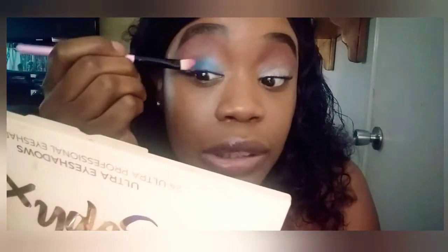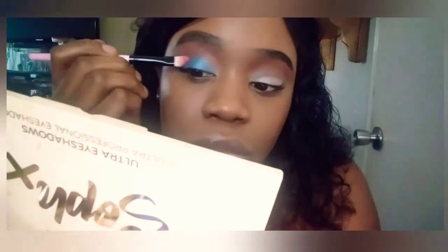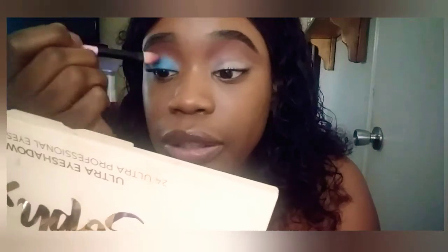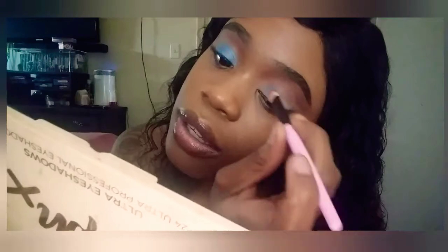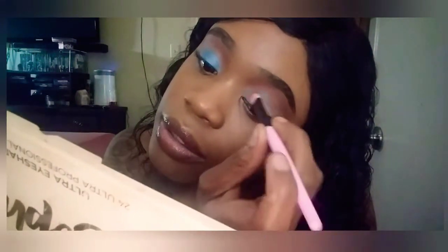I really love this palette. I got it from Walmart. It was on sale for like $5 in the clearance. I always check the clearance in Walmart. That's where I get most of my makeup, off the clearance. Yeah. I like to get a bargain. Okay. And do the same thing on your other lid.